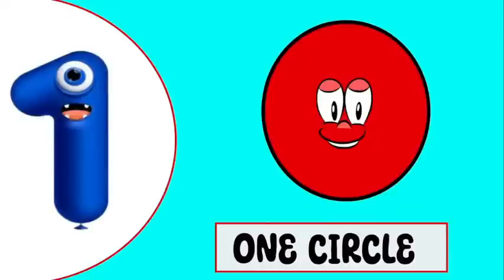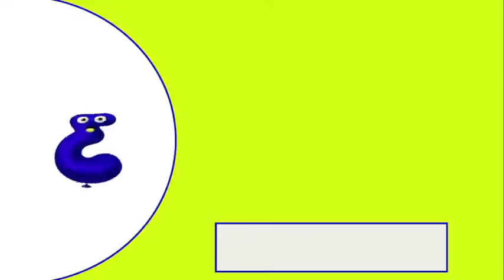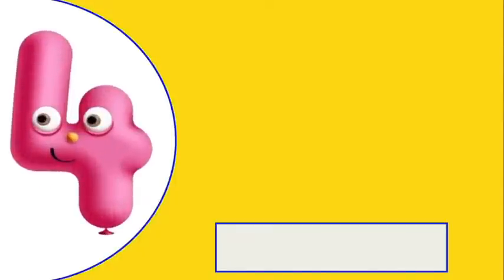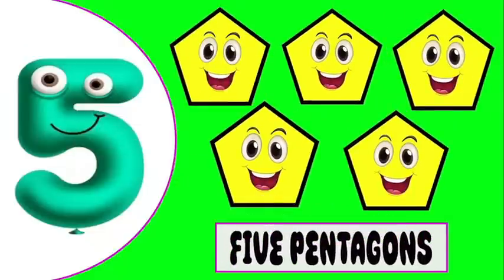Circle. 2, 2 dogs. 3, 3 triangles. 4, 4 apples. 5, 5 pentagons.